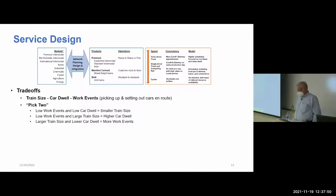If you don't want to do work events, that's the stopping and picking up and setting out en route, combining trains, and you want low car dwell in your terminals, then you're going to run frequent trains from point to point, which tends to create smaller train sizes. If you don't like all the train starts from smaller train sizes, you want larger trains, but you still don't want work events or combining trains, then you're going to collect cars at terminals, run fewer larger trains end to end, and the result will be higher car dwell. You're going to sit on the cars till you've got a big train. Run it end to end. That will also put more car inventory in your network, which has issues.